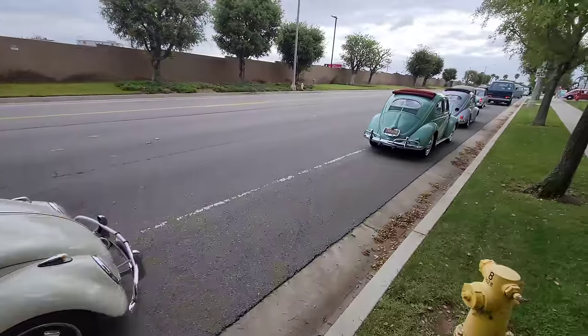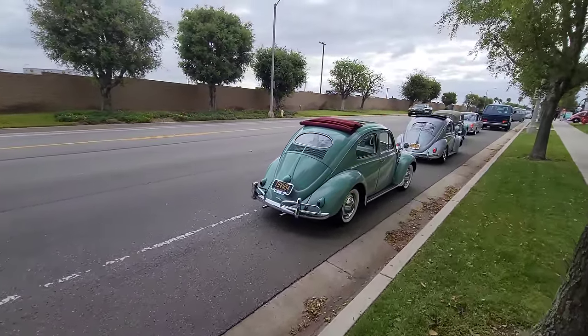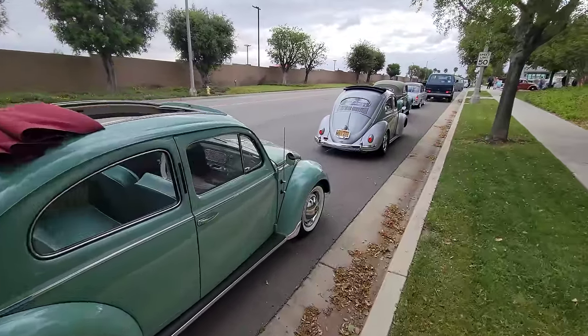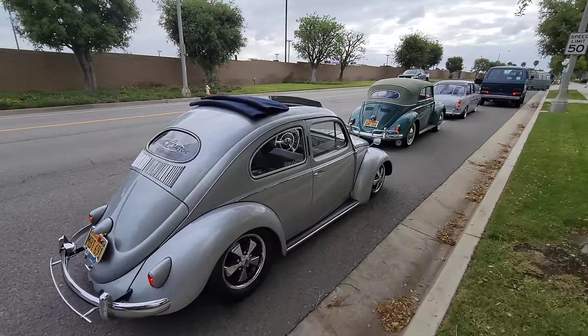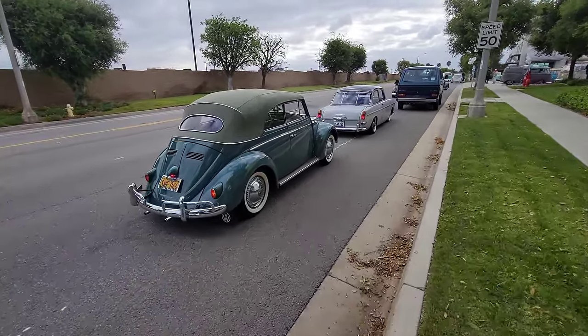A friend of mine TIG welds. Since a lot of people have TIG welders now, they TIG weld their own exhaust systems. And some guys have mandrel benders and all that stuff. Make their own stuff. It's kind of cool. All right, we'll get back into the show here. Show you some more stuff.